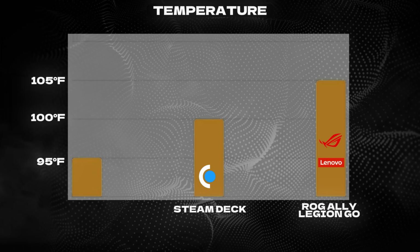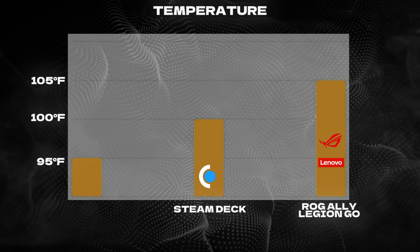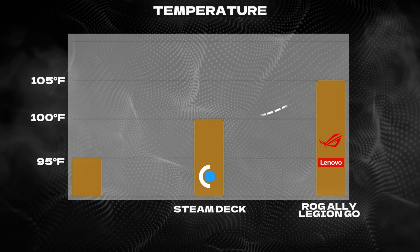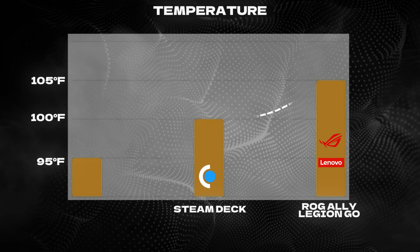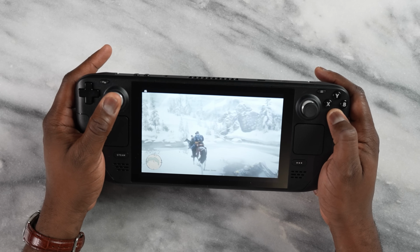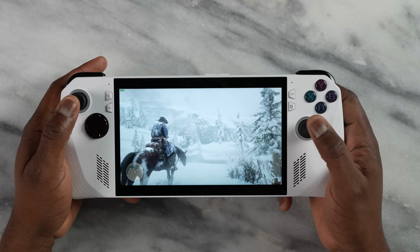Now, in terms of temperatures, we're looking at temperatures that rise up to about 105 degrees for the Legion Go, as well as the Ally, while the Steam Deck is a bit lower at about 100 degrees or so at its maximum whenever I've seen it run the hottest. So they're roughly around the same, although the Steam Deck does run cooler with its chipset there. The vents do blow at the back, so basically you won't feel the heat unless you're really touching the back of the device itself, for all three when you're actually using them.